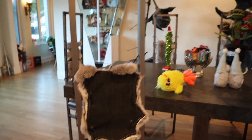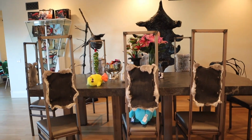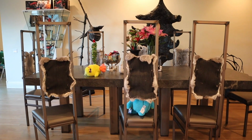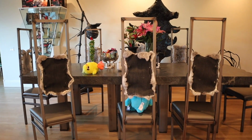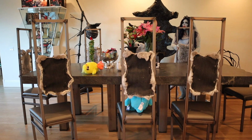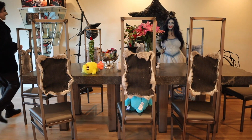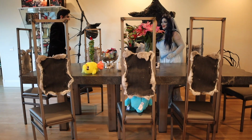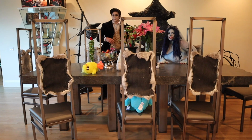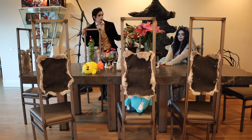And this is the table from the wide angle. It's just really, really long, as you can tell. I'm just gonna throw myself into the equation here. It's super, super big. How many feet is this? It literally is like a contraption. It's like 10 feet long and 4 feet wide.